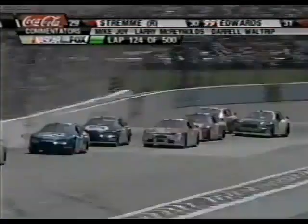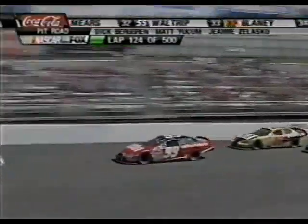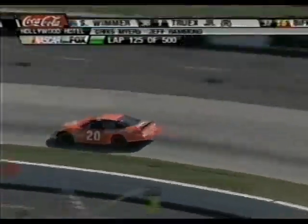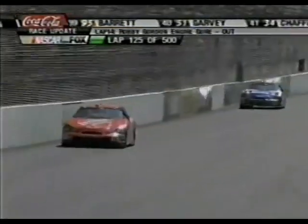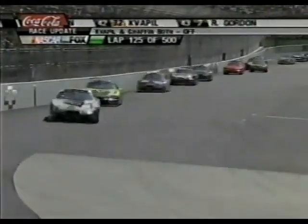Need to mention Mike Garvey in the 51 car, back out on the racetrack, 73 laps down. Tony Stewart has opened up a pretty sizable lead for Martinsville now, 1.1 seconds. And as usual right now, Mike, he's really making it look easier around this racetrack.